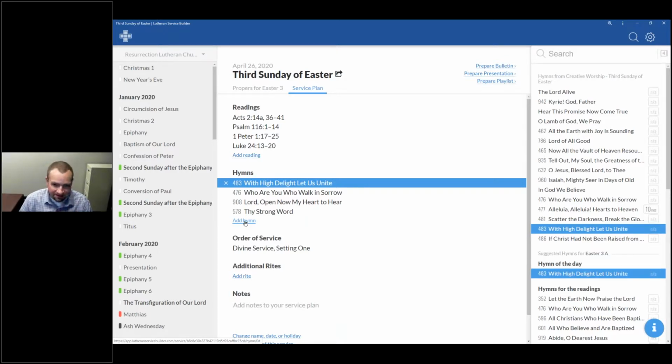Now, what I meant to say before is that regardless of what I type here, so if I type, let's just do baptism, if I type baptism, my results will all be filtered down to hymns because I'm in this hymns section. So that's what I meant to say. I think I said that it filtered all of them by Easter 3. I meant that the initial view was Easter 3, and then everything else is still filtered by hymns. So I apologize for that. As I was presenting that, I knew I was saying that wrong.